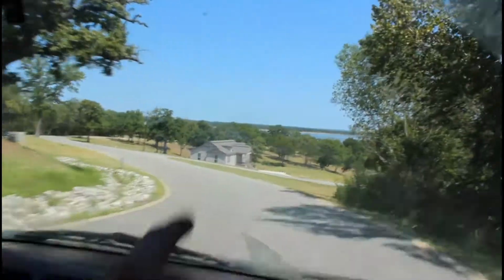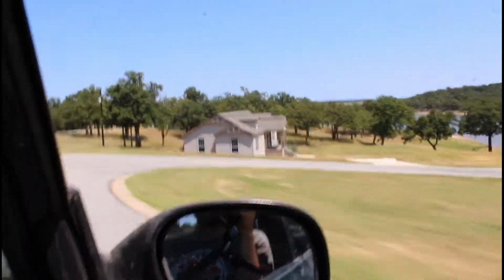Alright, we get some nice houses. Okay, so here are the really nice houses. Looking over the double wide mobile home. Yes, the double wide mobile home. That's what you get in Texas. But you can live here too.